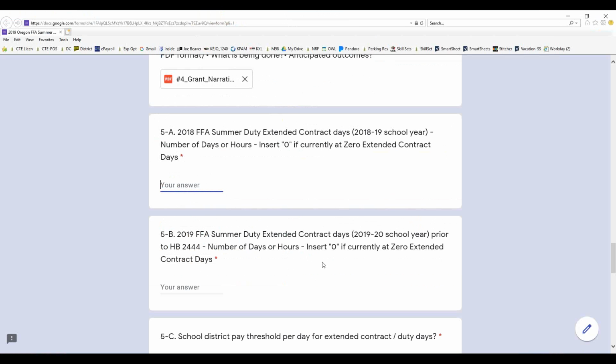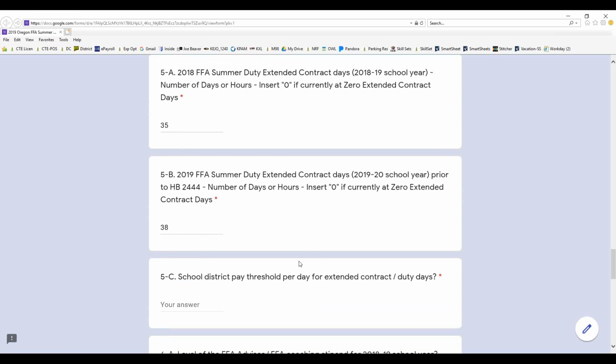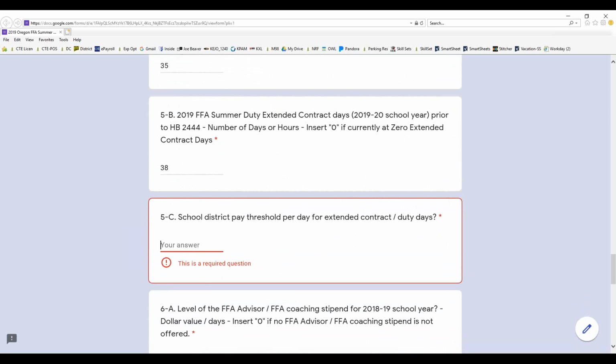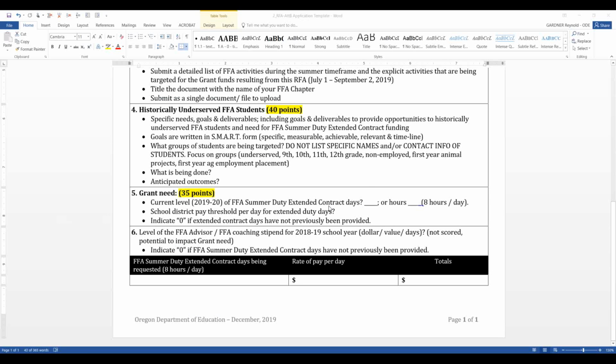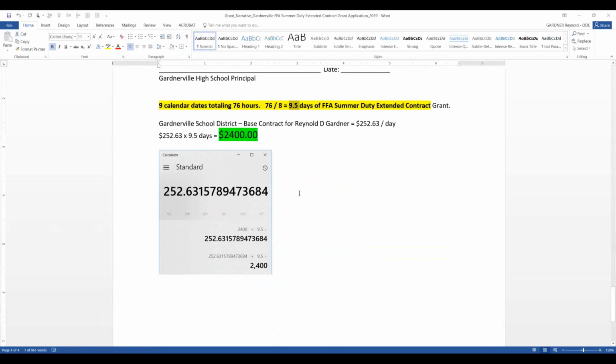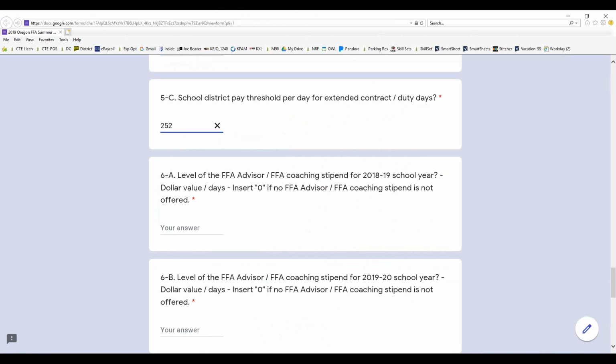So in 2018, with Measure 98 additive funding, I was at 35 days. In 2019, I was at 38 days of summer contract duty. And then, no, I'm not there yet. So how many days, and I have a little form. So within my 9.5 days a day.